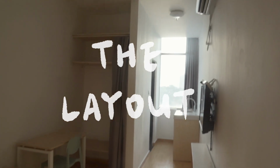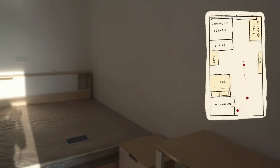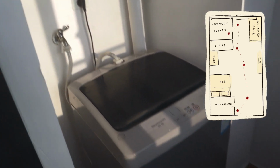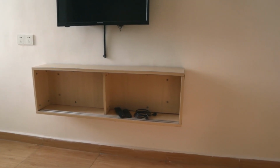My apartment is a 200 square feet studio. It comes with a small entryway, a bathroom followed by a sleeping/living space, and further down there's a small space for cooking and a laundry closet. I really like the layout of this apartment. Despite how small it is, it comes with everything you might need to live for just a few months.